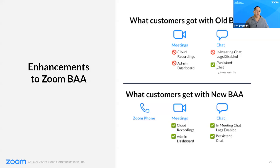The ability to access cloud recordings, administrator dashboards and reports, and in-meeting persistent chat. So basically the entire platform is covered under the business associate agreement.